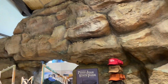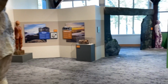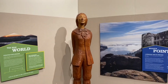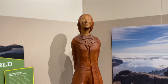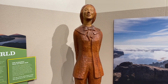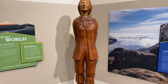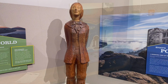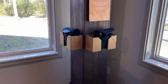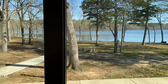This is the entrance to the exhibits, and here is the statue of the namesake of Petit. There she is, dressed up as a man. Came here and was discovered and buried here atop Petit Mountain. Petit, Little John. Along with the interactive exhibits, there's actually a set of binoculars that you can take a peek out over Lake Bailey.